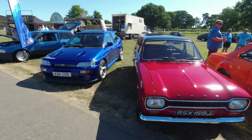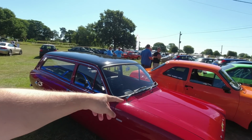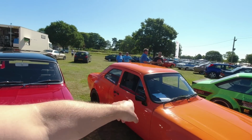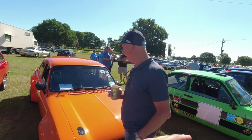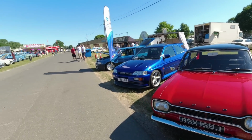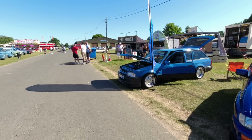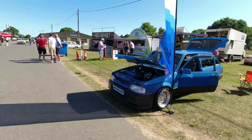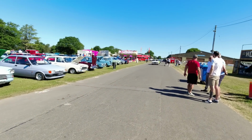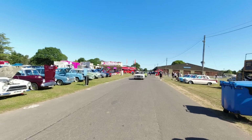Just taking a look at this Mark I Escort estate, and you can see what I was saying. It's got the same rounded windscreen profile. You know, here's another Mark I Escort rounded again, whereas the Mark II much squarer in terms of overall look. Another Escort Cosworth, that is the colour to have, that metallic blue. And another Mark IV Escort estate. And coming in, I see a Mark II Cortina, my dad's first car back in the day.